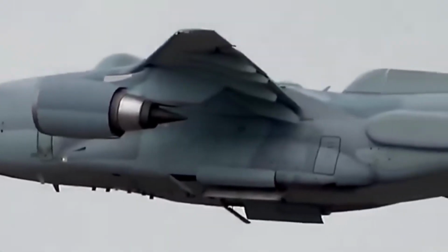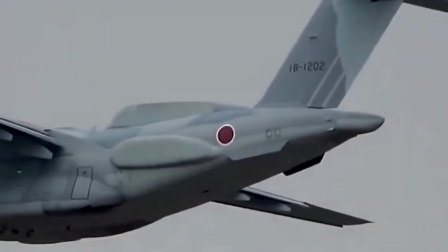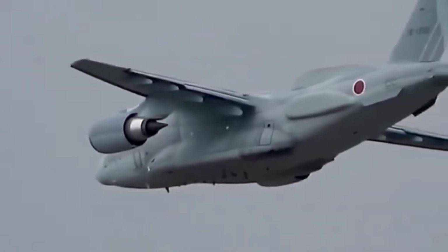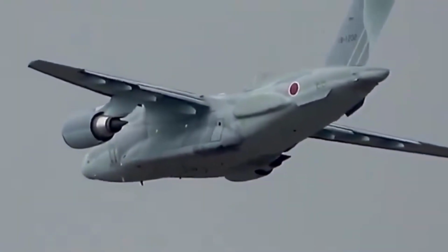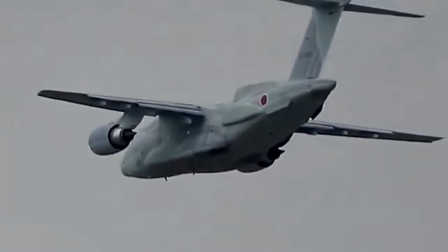These will allow the Reconnaissance 2 platform to collect and analyze signals coming from the emission sources of a counterpart, in order to determine the electronic order of battle. The Reconnaissance 2 was also spotted for the first time during tests at Gifu Air Base.